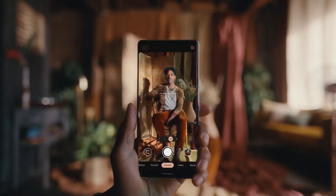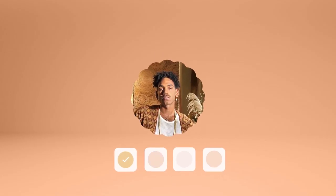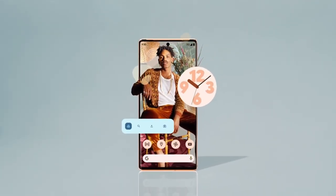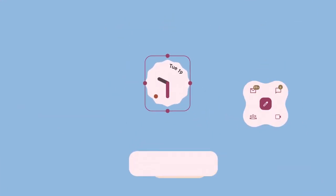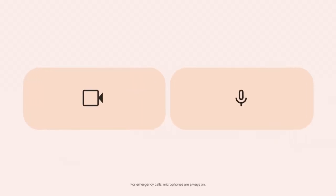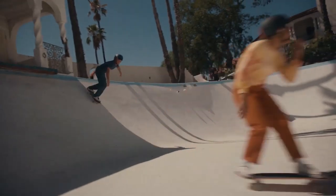On the Pixel 6, Material U makes you the design inspiration. With custom color palettes drawn directly from your photos, so your home screen finally feels like home. It all works the way you want it to. You choose when apps can access your camera and mic, and turn them off whenever you want. At a glance is everything you need right when you need it.